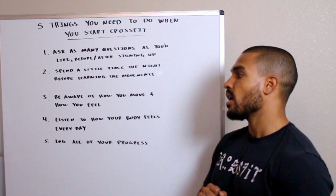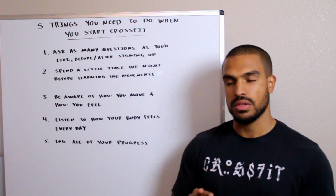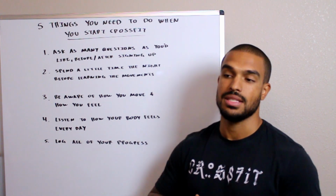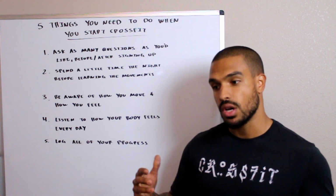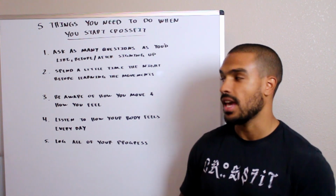Number 3 is be aware of how you move and how you feel. There are two different scenarios for this. First, be aware of how you move. A lot of times people come to the gym and I'll be teaching them how to do, let's say, a hang power clean. They look around, watching everyone else do the movement, and they can tell that they're not doing it correctly. So we go and we help them. We try to get as close to the correct movement as possible for that day.